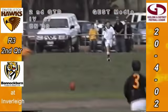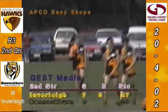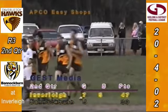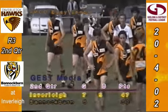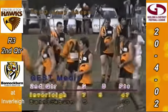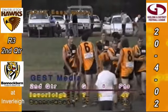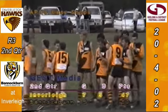So at half-time, it is Inverleigh, 7-5-47. They lead Bannockburn 5 straight goals, 30 points. In that quarter, Inverleigh kicked 3 goals, 3, while Bannockburn managed 3 straight goals. The goal kickers at half-time, 2 each to Peter Duggan and Wayne Teichman for Inverleigh. Singles to Peter Watts, Clayton Trotter and Daniel Cook. While for Bannockburn, all single goal kickers, Sam Hickleton, Clinton Shaw, Dwayne Broom, Aaron Broom and Ben Nailon. It's 17 points of difference at half-time. Inverleigh 7-5-47. They lead Bannockburn 5 straight goals, 30 points.